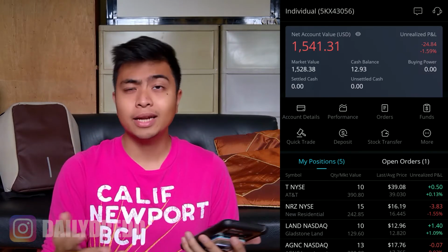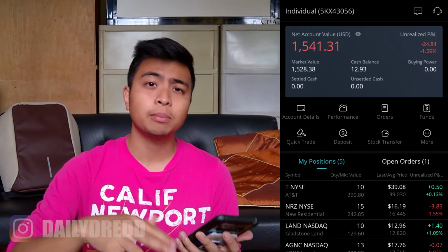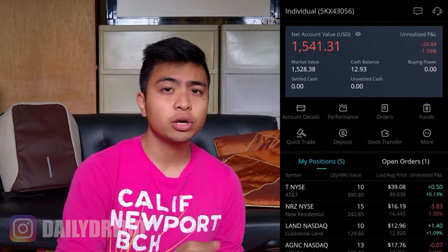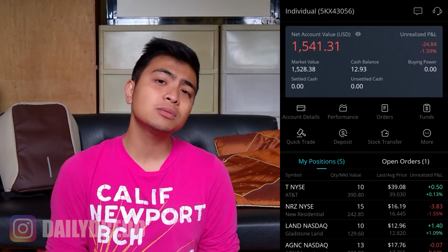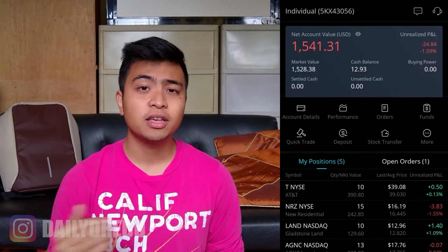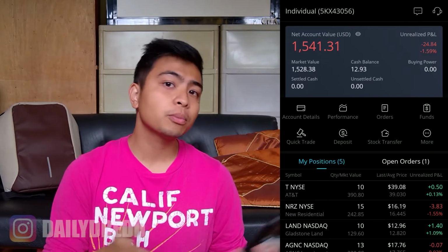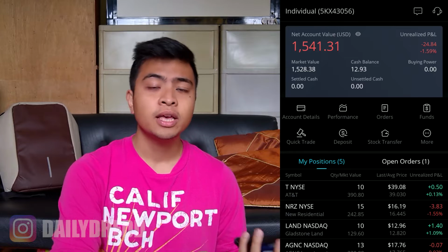It's because a couple of days earlier I actually bought an extra share of LAND, which is Gladstone Land Commercial, I believe. It was $12.96, but then I limit bought it. Basically, I placed an order of one share of LAND for $12.93. So when the stock market opens again, it will place an order there. If the price drops to $12.93, it will automatically buy it. But for now, since the stock market isn't open, or the price hasn't dropped to $12.93 yet, the order is just there. It's not being filled yet.